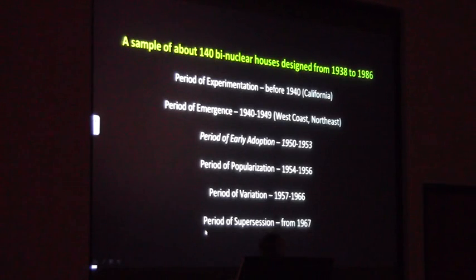They become even more frequently seen in the late 50s and early 60s, but less and less in their characteristic H-shaped or U-shaped form. You start to see a lot more experimentation with the binuclear idea, and it becomes, in many cases, so distorted that it's very difficult to see that it's a binuclear house anymore. One example is Mr. Alexander's famous round house in Atlanta, which is actually a binuclear house, but it's circular. It becomes very hard to see its binuclear qualities.